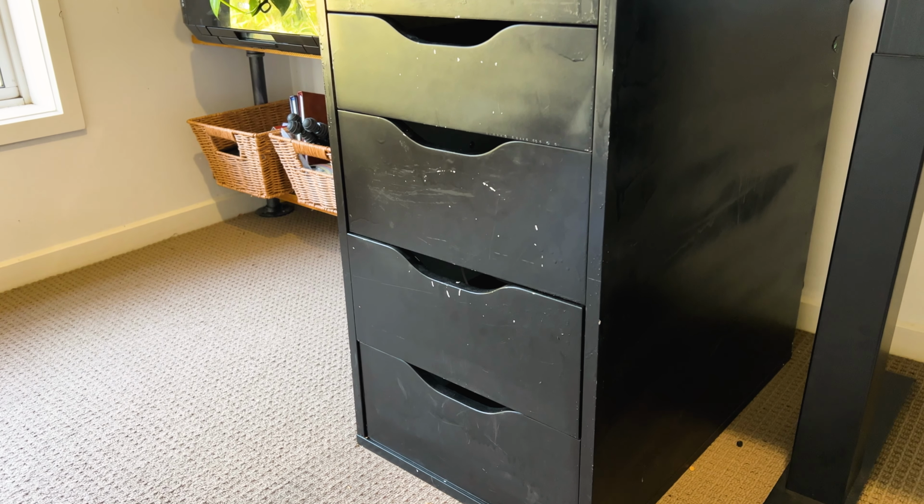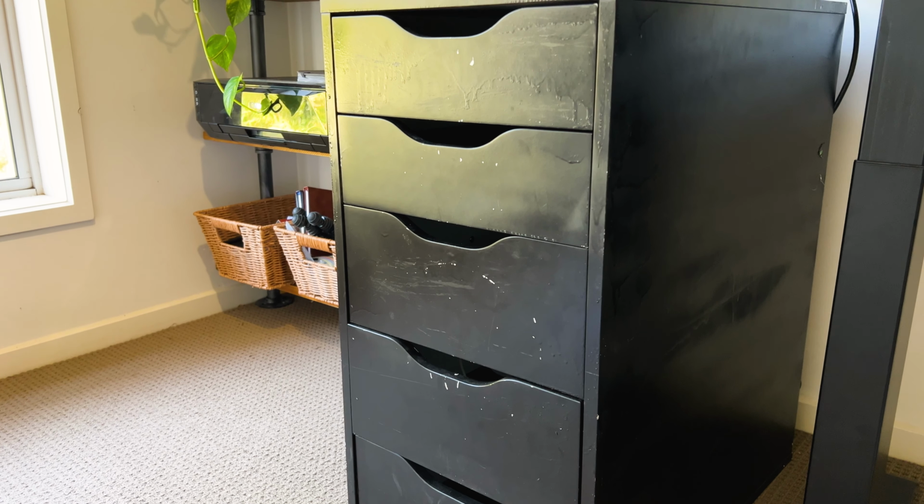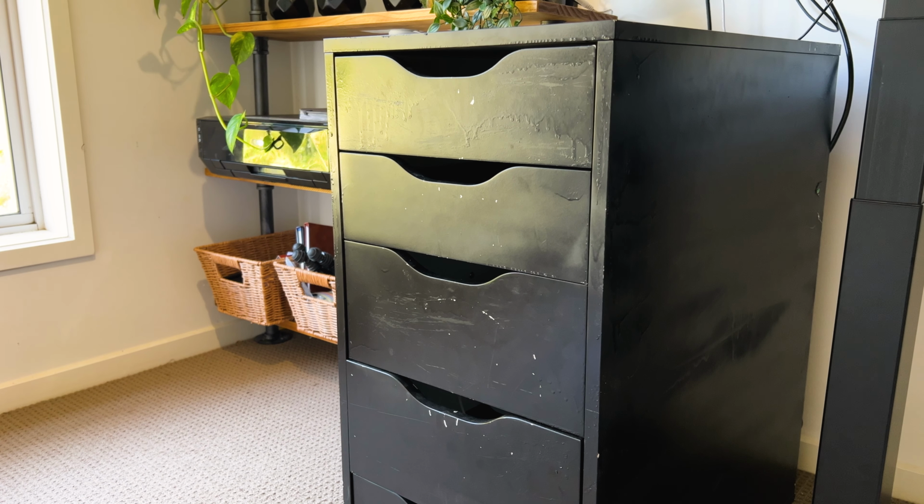On either side of the frames I've got IKEA Alex drawers, which were initially white, but I spray painted them black, and in all honesty, not the best paint job, but they have held up so well.